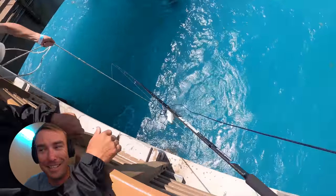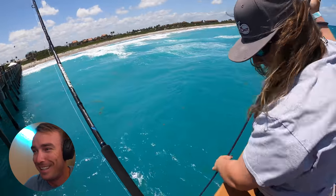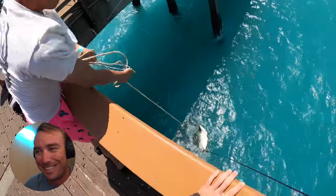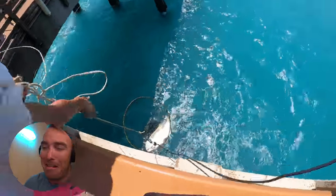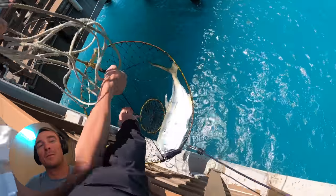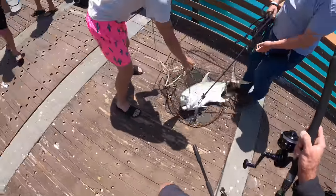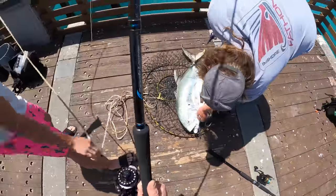There you go. Double. Somehow that jack swam into the net. Well, I don't know if you've ever netted a fish before. I have. It is what it is. Happy that we got this thing in the net. There we go. That's a big one.